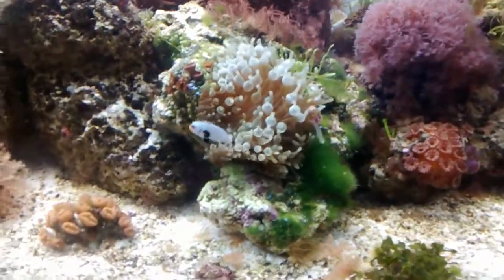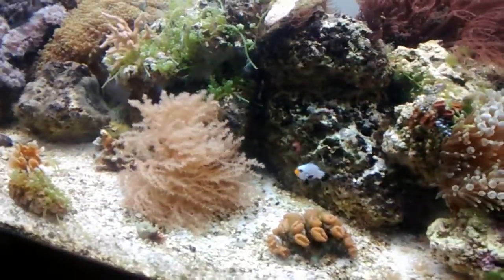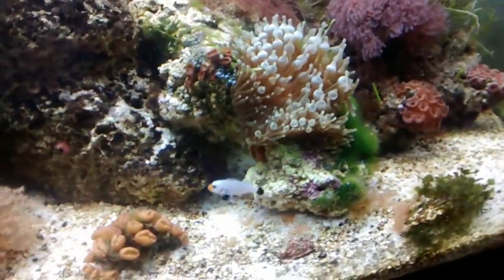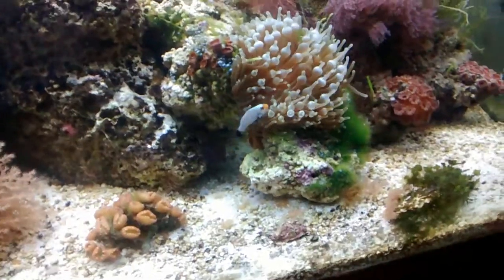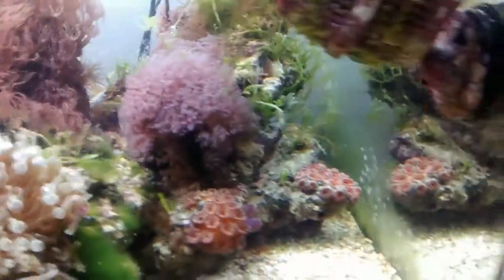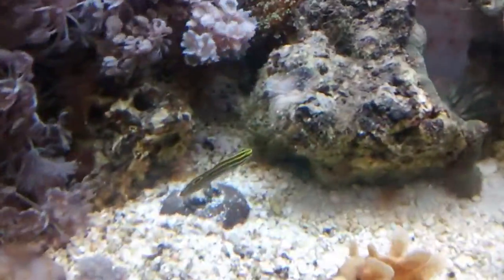I like this guy and my girlfriend definitely likes him, so this is the one that stayed. So yeah, I'll be getting another Percula, probably another platinum to go in here so that he can have a friend. But yeah, there's not a lot to talk about. I got some algae growing just because there's really nothing in here that eats algae. The Hector's Goby eats a little bit, but not nearly enough.